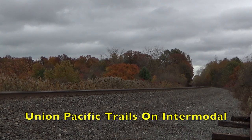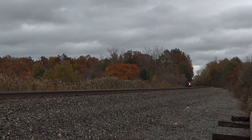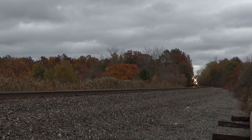Well, basically back here at the Chicago line. Get another train. Here we go, with a UP GEVO 12 second. We've just been seeing a lot of foreign power working trains. It's cool.